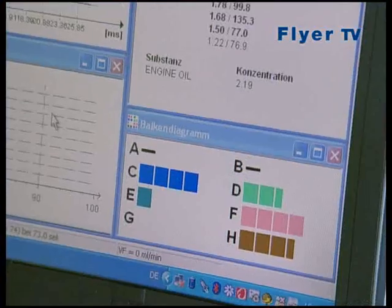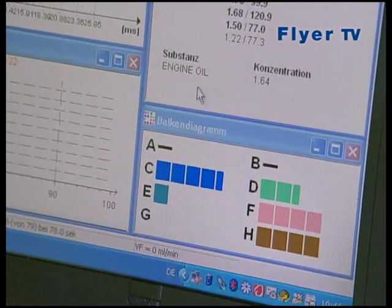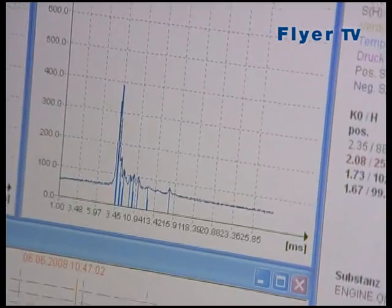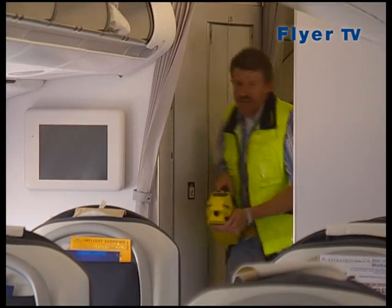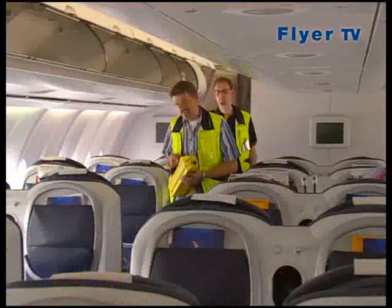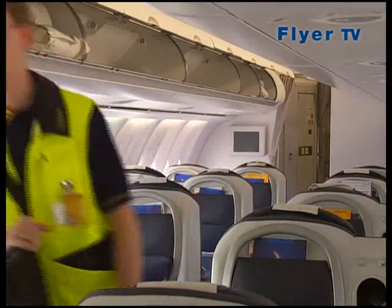The device can register and process 8 different substance groups, including alcohols, esters and ketones. In aviation, the use of such devices is still relatively new. With the Aerotracer, Lufthansa Technik has developed its own appliance for efficient error diagnostics. Gunther Dragon has helped getting the Aerotracer off the ground.